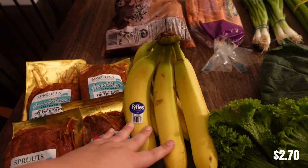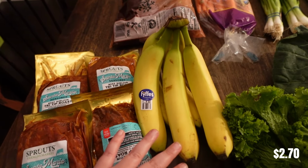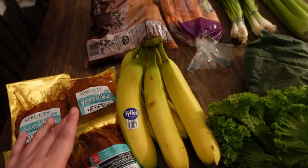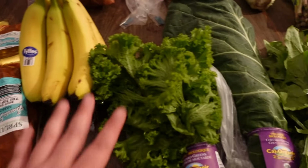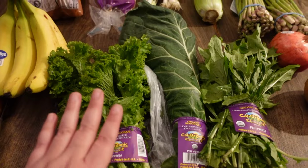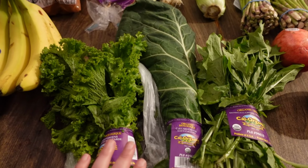I picked up some bananas just because we were running a little low on fruit, and this was the only type of fruit that was looking good to me at the store, other than a pomegranate that you'll see in just a moment.